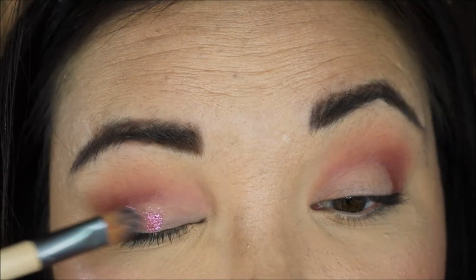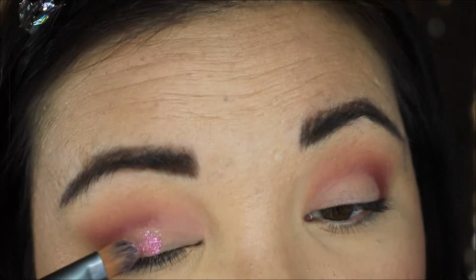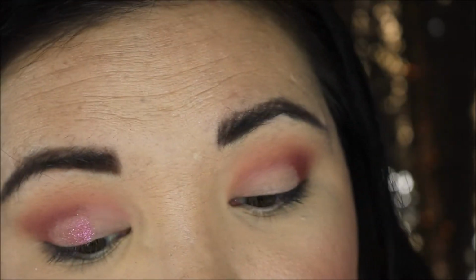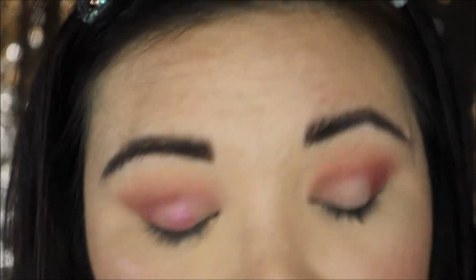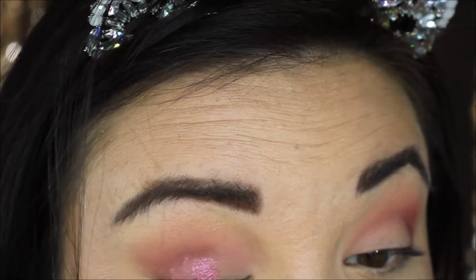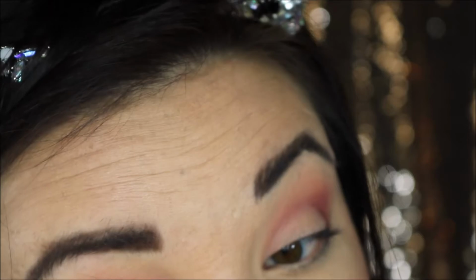Yeah, I have that concealer on this brush, but it comes with the palette, so I feel like it's not really cheating, because this color, see, this color is showing up nothing. In the pan it looks rose gold, but on my eye it looks iridescent pink. So that's why I like to swatch things. Because I probably would not have picked this color right now to go with the kind of look I was trying to create. But it's pretty.